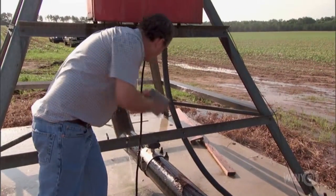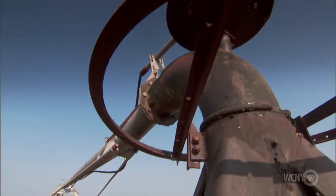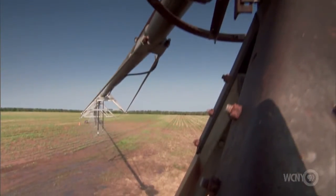An inch of water on an acre of land is about 27,000 gallons. When you multiply 27,000 gallons times 20 times thousands of acres, this is a lot of water.